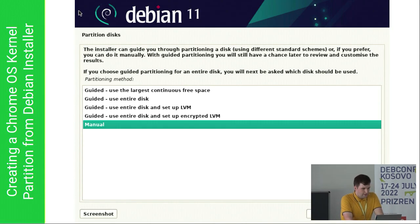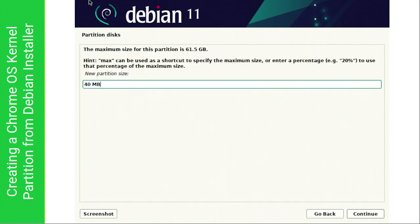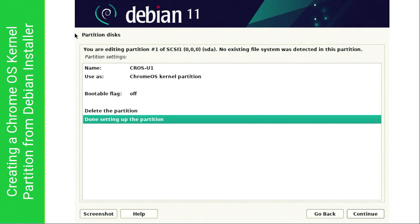How does it look? In Debian Installer, you get to the partitioning step and choose manual partitioning, then choose the disk, create a new partition, and enter the size. I also adjusted the names and labels, and you choose the use-as option that would let you use file systems and partition types, and it gives you this list of things which now has the Chrome OS kernel partition next to the UEFI system partition. Then after that, you just have the name and the Chrome OS kernel partition, because nothing else really makes sense in this menu.